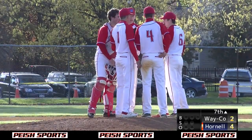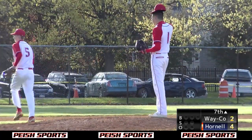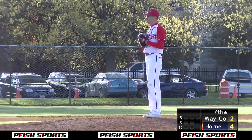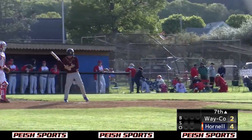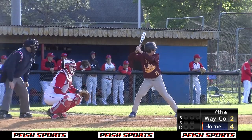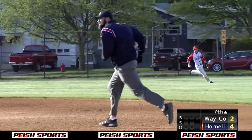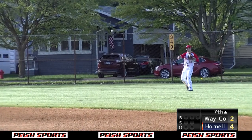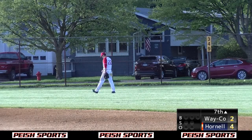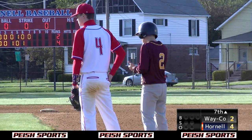So welcome back. Matt DeSena trying to finish things out here, going for the complete game. 3 outs away from registering his 3rd victory. Starts things off with a base hit, and of course, that's the way things started out the last couple innings, with guys getting on first with no harm done. Time number 2, Ethan Treschler, able to come through and hit one up the middle.